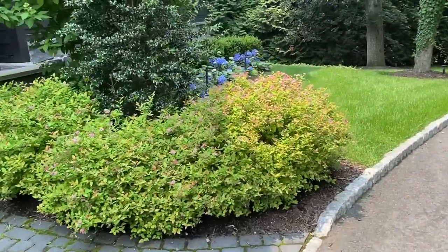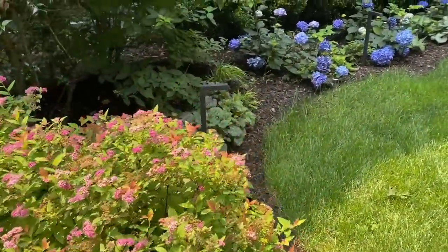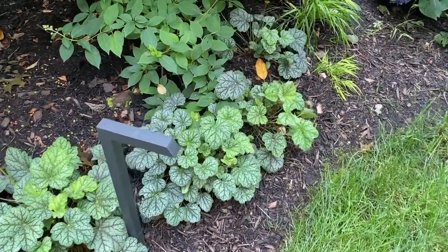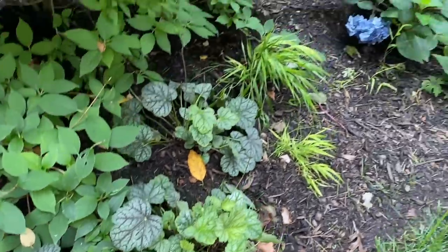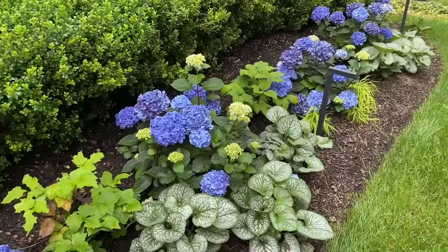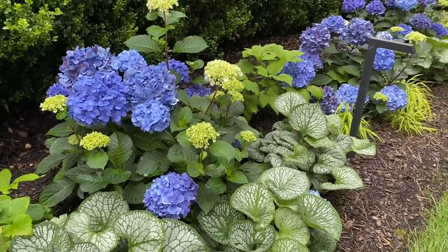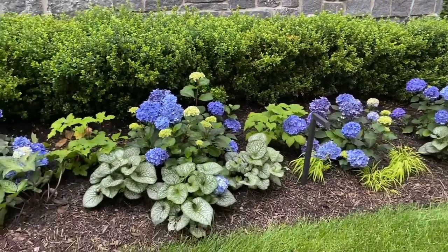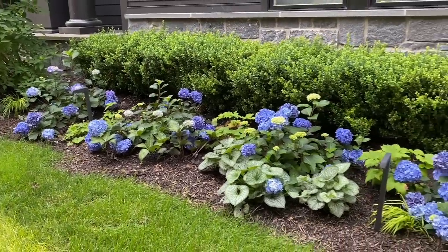Now these plantings were here before, the spirea with the hollies. And I left them because they are deer resistant. I planted some Heuchera here. This is Green Spice. It's a gorgeous, gorgeous foliage Heuchera. And some more of the Bloomstrucks on this side. Again, my favorite combination here is the Brunnera with the Bloomstrucks. Look at this. Very simple but effective. And I think it adds just so much more interest to the boxwood hedge.